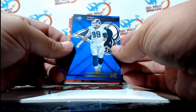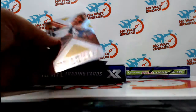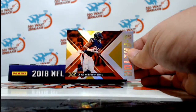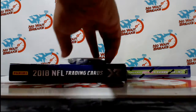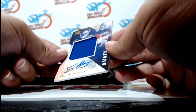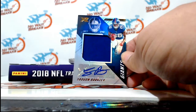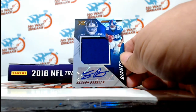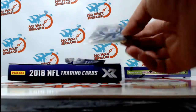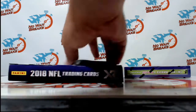Aaron Donald, the $199 blue, and $299 Josh Adams, and a gold X-Factor for the Bears, 10 of 10, Jordan Howard. Jumbo, rookie jersey auto to $25, Saquon Barkley, New York Giants. Not bad. And then Kamoko Toure, that guy again, for the Colts. You're welcome, Vic.